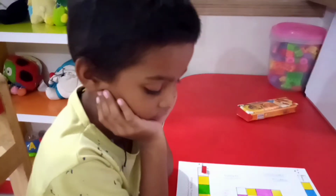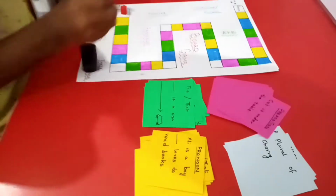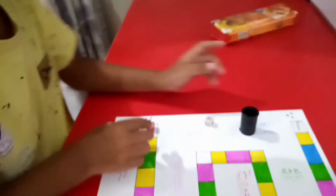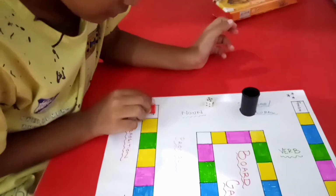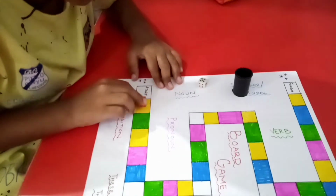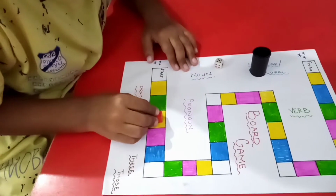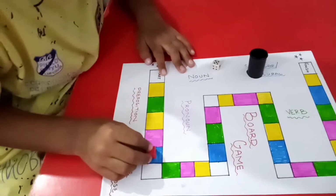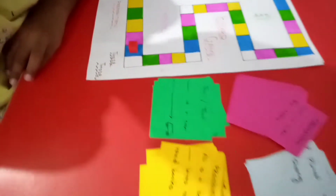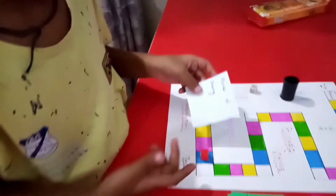Okay, Rohan, let's start the game. Roll the dice. What comes? It's 5. 5 times, chaliye isko. 1, 2, 3, 4, 5. Which color is this? Blue. Okay, pick one blue card. Okay, what is written?